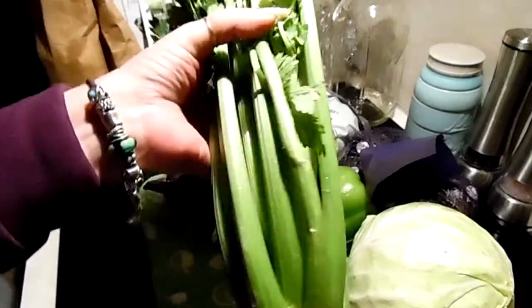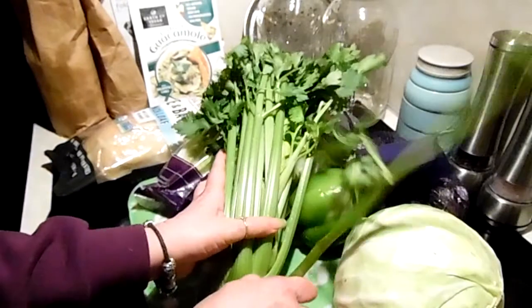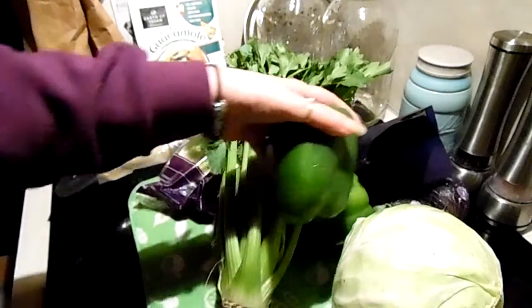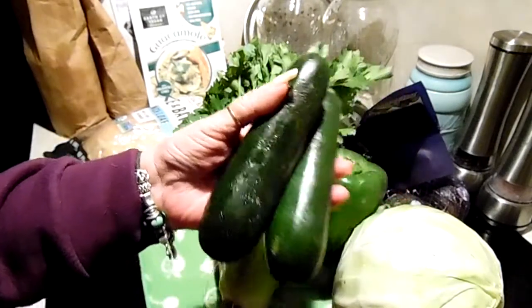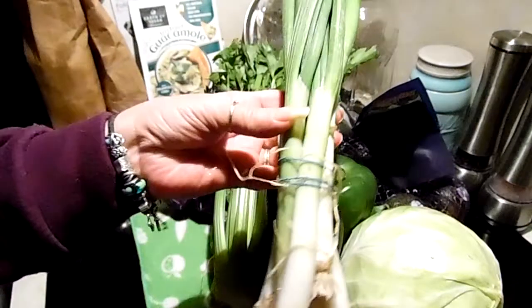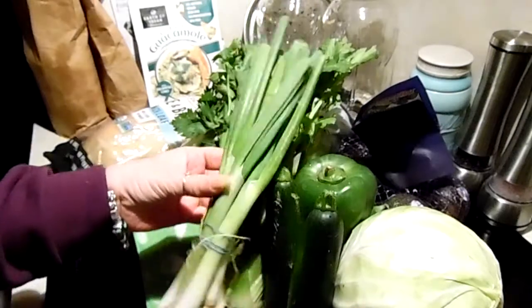I got some celery. That one got a little beat up. Another bell pepper. Got two zucchinis. A bunch of scallions, which look much better than the last ones.